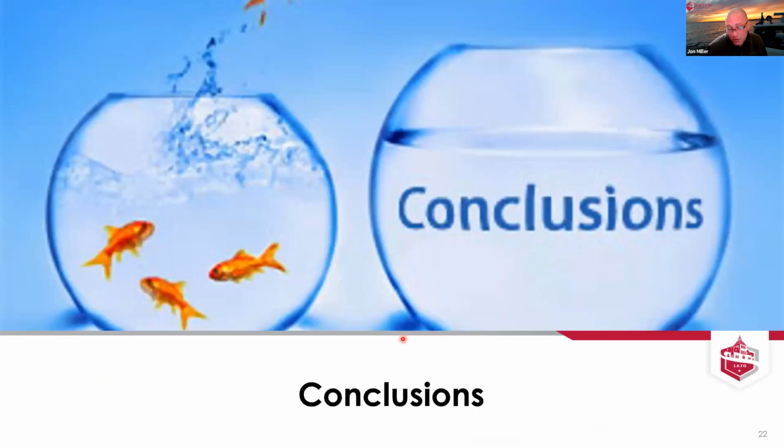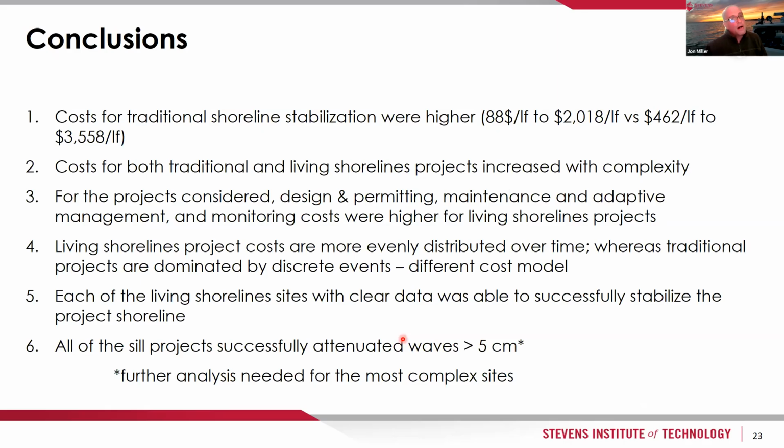So this was really quick, but I want to leave time for our discussion. So just some conclusions. This is supposed to illustrate jumping to conclusions, in case anybody's wondering what the cartoon is. So the overall conclusions of our cost and effectiveness analysis: traditional shoreline stabilization costs were higher than the living shorelines project costs for the 5 sites and the 5 comparison sites that we were able to obtain information for.